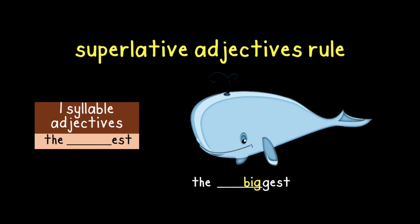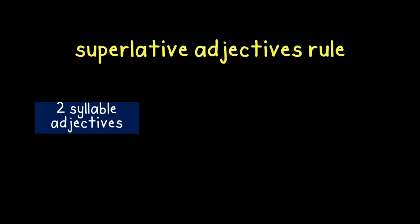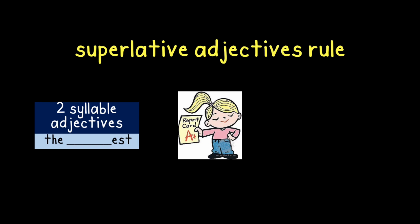Now, let's move on to two-syllable adjectives. In two-syllable adjectives, also the same, we will use the with est. For example, look at this girl. She gets A+ for the report card. We can say that she is clever. If she is the only one getting A+, we can say she is the cleverest in the class. For transforming the word clever to its superlative form, we add the est.